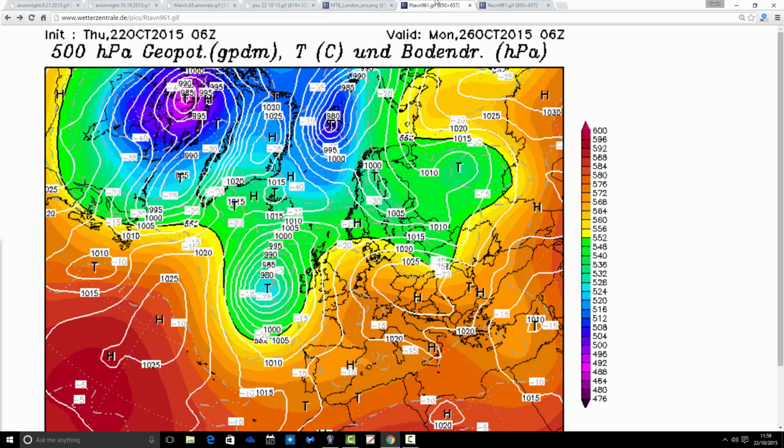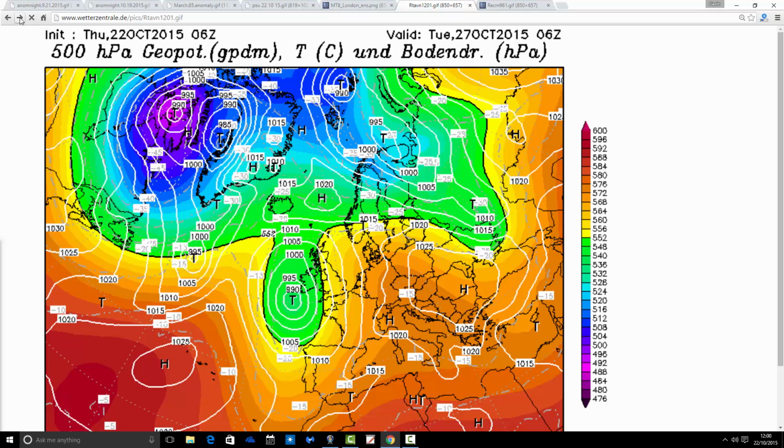Here's the GFS for Monday. Very good representation of what we're just looking at from the height anomaly. Really got this deep low pressure in the Atlantic. That could be throwing a weather system into the country with quite wet weather, ridging to the east. As we run through the week, this sort of scenario keeps going.